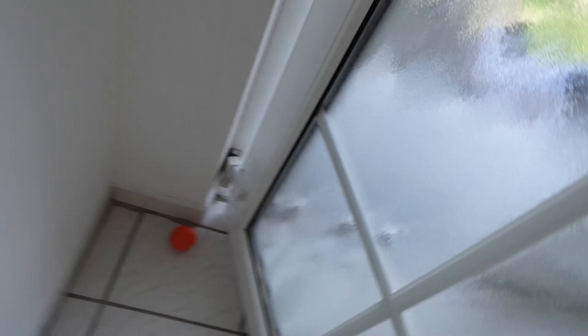Orange ball behind the door. Now come get in the car, big dog. Big dog and little dog. So, basically, at this point, we're homeless.